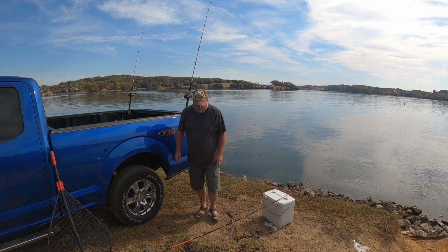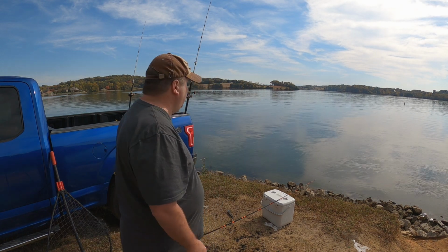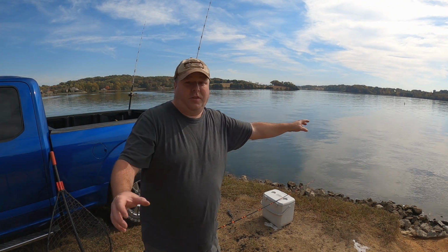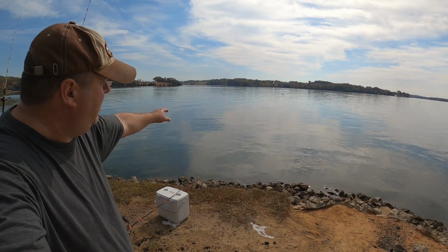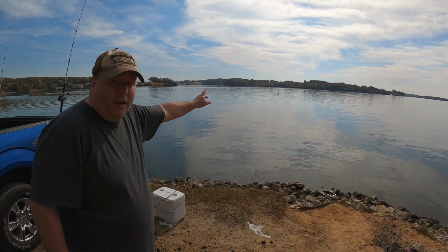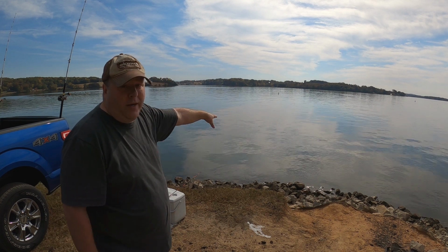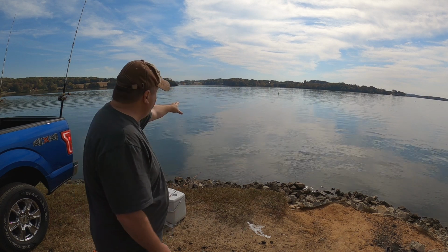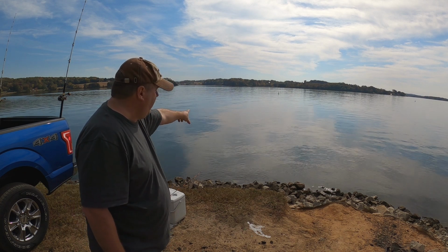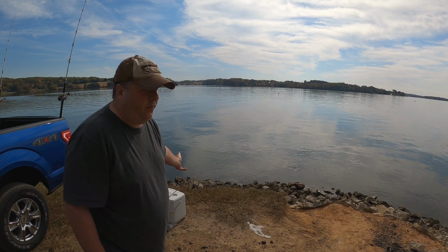Definitely not as far of a cast as the longer rod, but it should work at this spot. Right out there at the edge of the screen, you can see a bird, maybe. And he's on like a log or something out there. That's about where the point is. So it goes to about a foot of water there, drops down to 15 to 20 feet, and then comes back up to the bank here. So you don't have to cast too far.